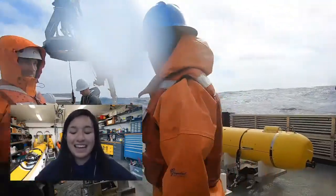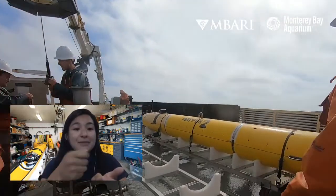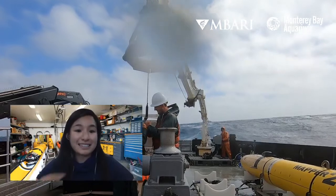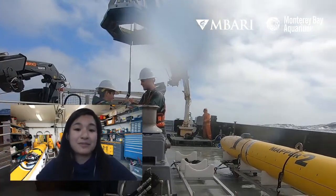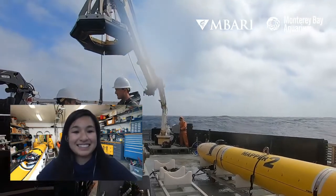Yep. And what we're doing is we have a hook with a messenger line, and that messenger line allows us to pull the hook once the vehicle's in the water, and that's how we launch it. It's also the same way that we recover it as well. Awesome. So we see a few folks there prepping the hook, and this mapper too.